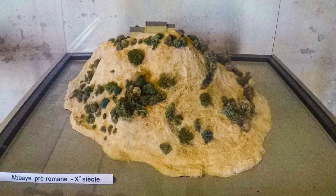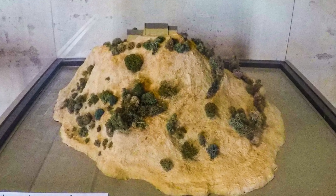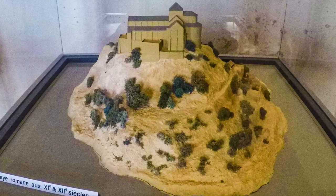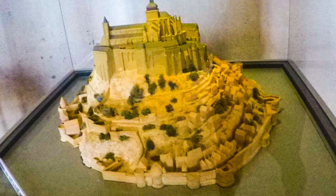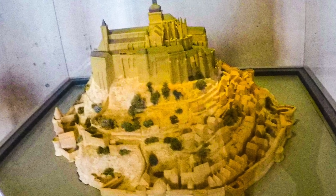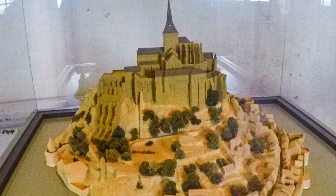The abbey itself is a unique building because its plan is unlike any other monastery. Constrained by the pyramidal shape of the mount, its medieval builders wrapped the building around the granite rock, and by the 14th century, it extended as far as the foot of the rock, known as Merveille, or the Wonder.